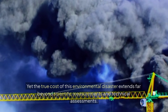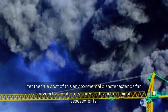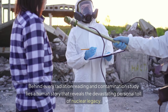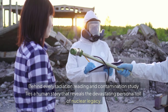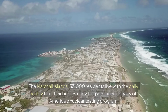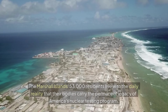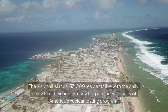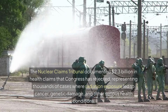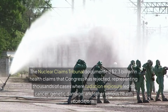Yet the true cost of this environmental disaster extends far beyond scientific measurements and technical assessments. Behind every radiation reading and contamination study lies a human story that reveals the devastating personal toll of nuclear legacy. The Marshall Islands' 53,000 residents live with the daily reality that their bodies carry the permanent legacy of America's nuclear testing program. The Nuclear Claims Tribunal documented $2.3 billion in health claims that Congress has rejected, representing thousands of cases where radiation exposure led to cancer, genetic damage, and other serious health conditions.